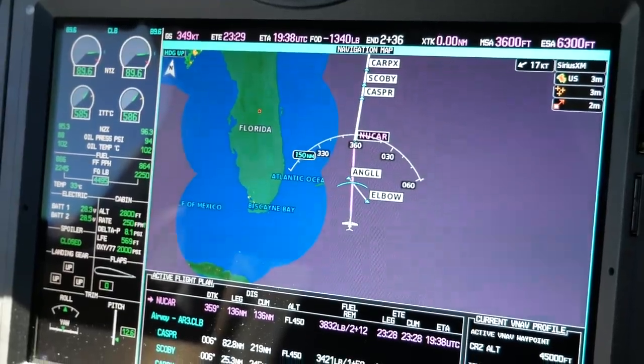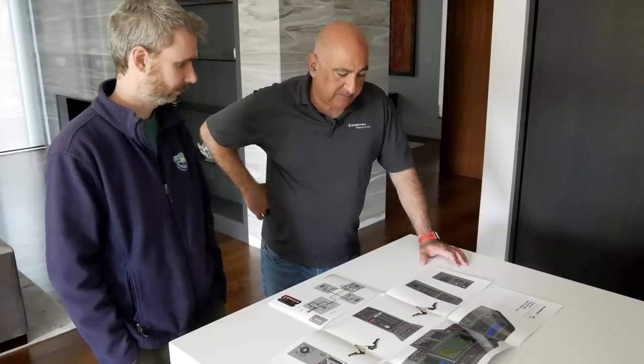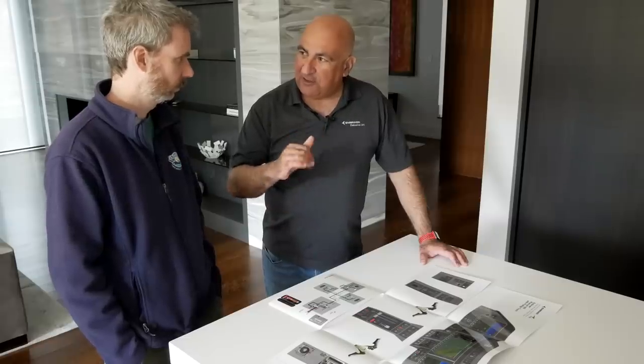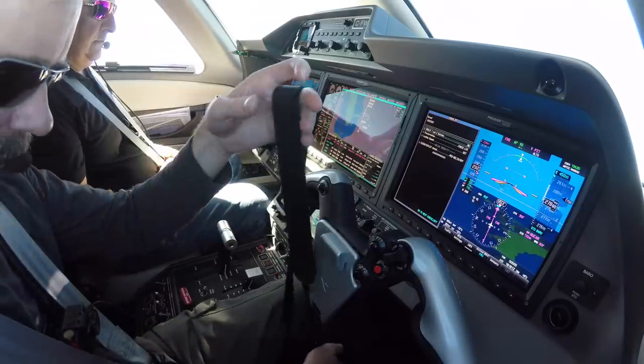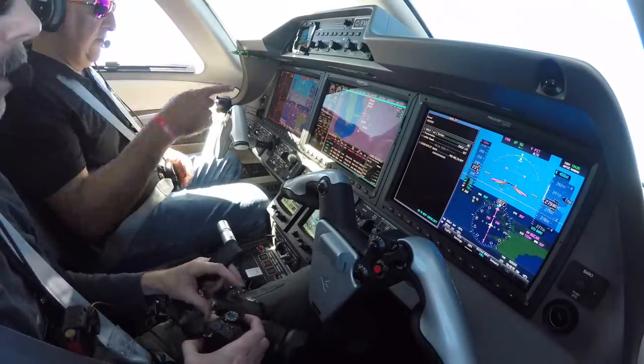Let's talk about philosophy. One thing that's really neat about the Phenom is 90% of all the switches in the cockpit are either in the 12 o'clock position or in the auto position. That's a philosophy that's really great for the pilot. Most things are in auto and they stay in auto the whole time. It was cool to see Osama manage all these systems and also predict things that were coming. If you hurry up and film, you'll see the transition.